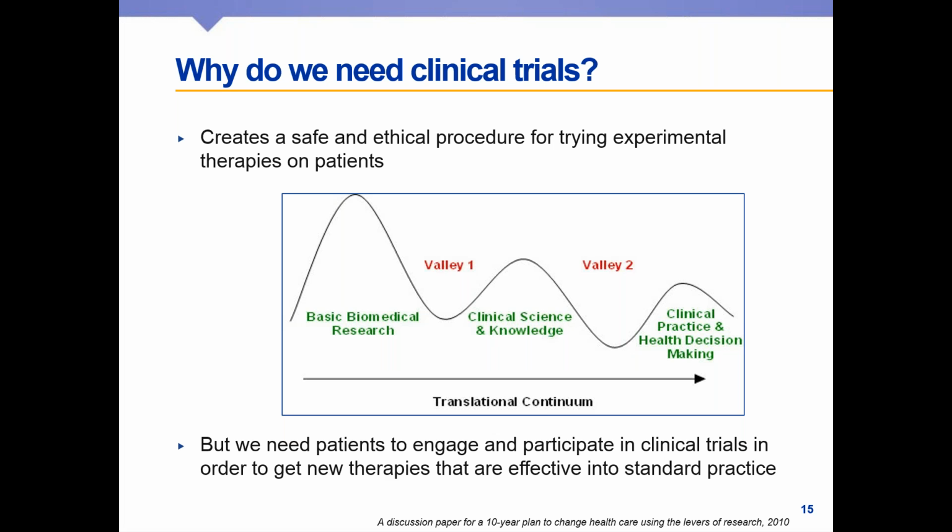And this graph is a very commonly shown graph for research, where we have these two death valleys, we call them, where basic biomedical research or lab research doesn't really get translated. As you can see here, the peaks decrease with time. It doesn't get translated into clinical knowledge or clinical use because over time, either the regulations around it make it too difficult for us to get there, but also physicians and patients, if they're not engaged in participating, we don't reach the ability to bring these newer therapies to clinical trial or to clinical practice.